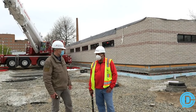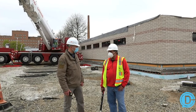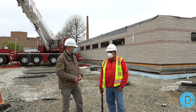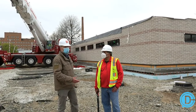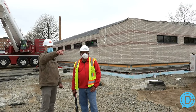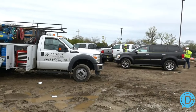We have all our trades lined up already. The exterior caulking will be done on Friday, and the roofing starts on Friday. We're already scheduled and ready to go. This is really awesome. All the guys are decompressing. David, if you spin around, you can show them slowly.